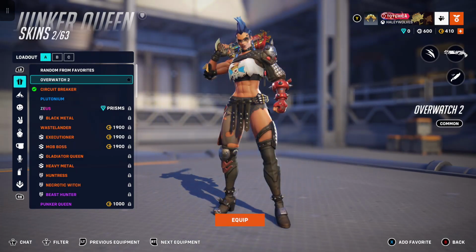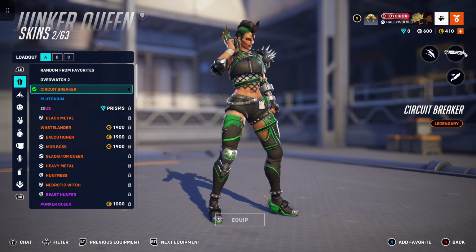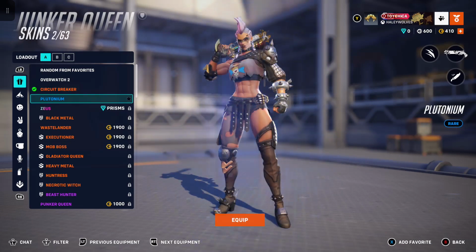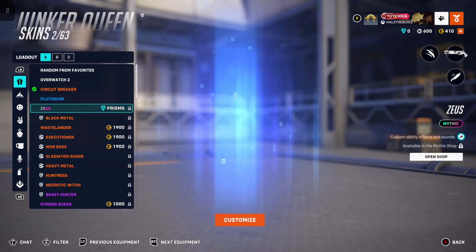Joker Queen. C tier. It doesn't look interesting. Honestly, A tier. B tier. I just wish the coloration of the clothes would match.